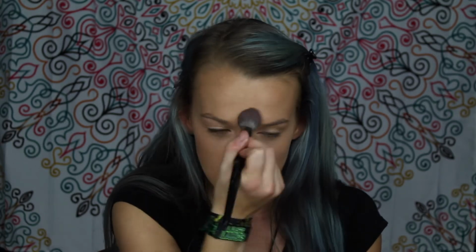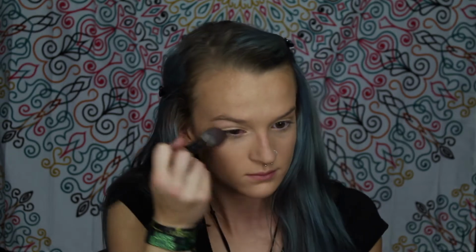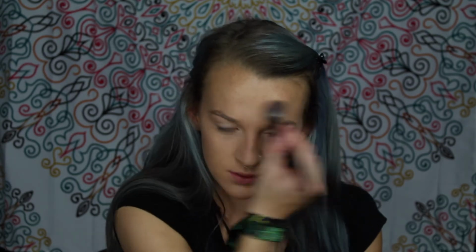But if I were to be wearing this for a long period of time, I totally would probably set it a little bit more and bake like I normally do. But yeah, that is all for my powder. I'm actually going to take just a little bit of powder.